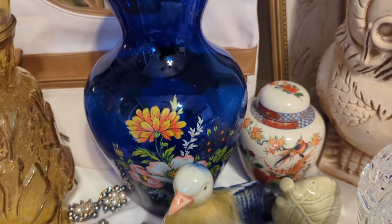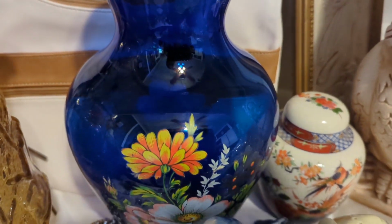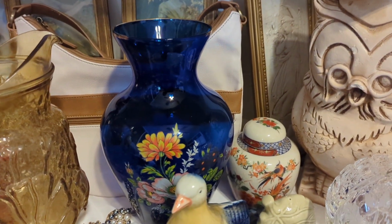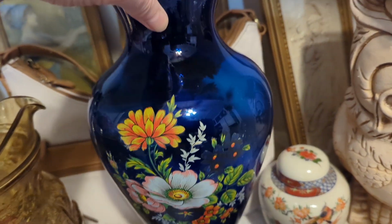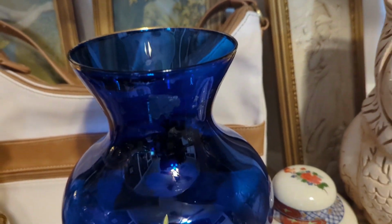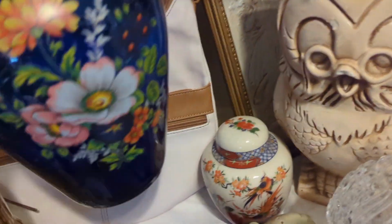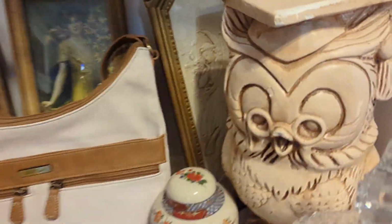Okay, so this is stunning. This is glass. This is Japan. And it has these beautiful flowers on it. It is a very tall vase. Let me show it to you better. It is just stunning. There is some sticker residue. I've been working on it. I still have to work on it again to get that off, but it is absolutely beautiful, and I love this. It is on both sides. Here's the other side there.